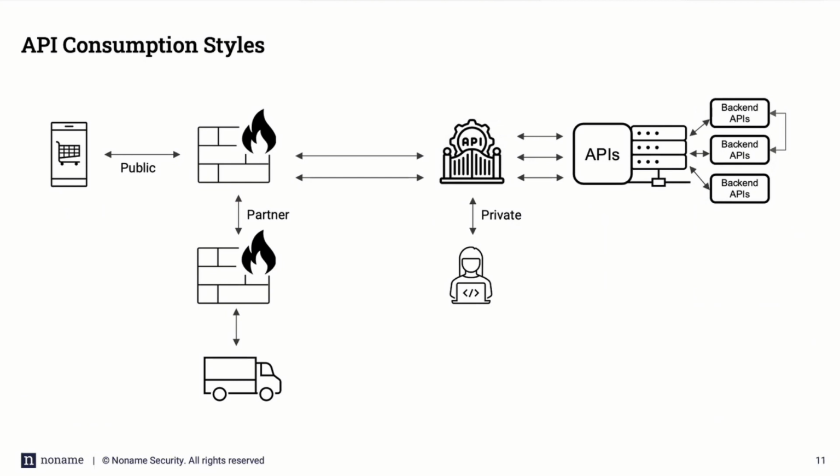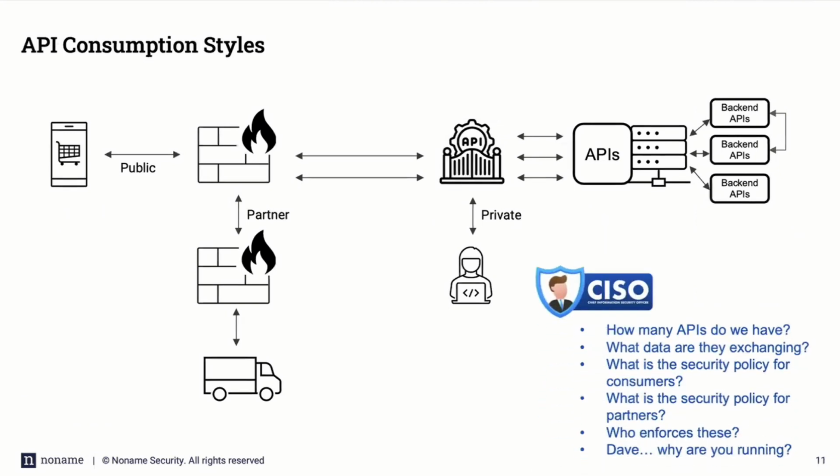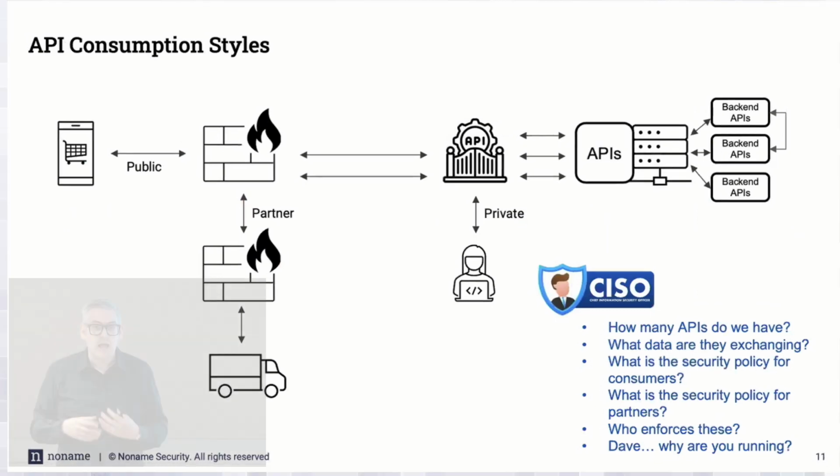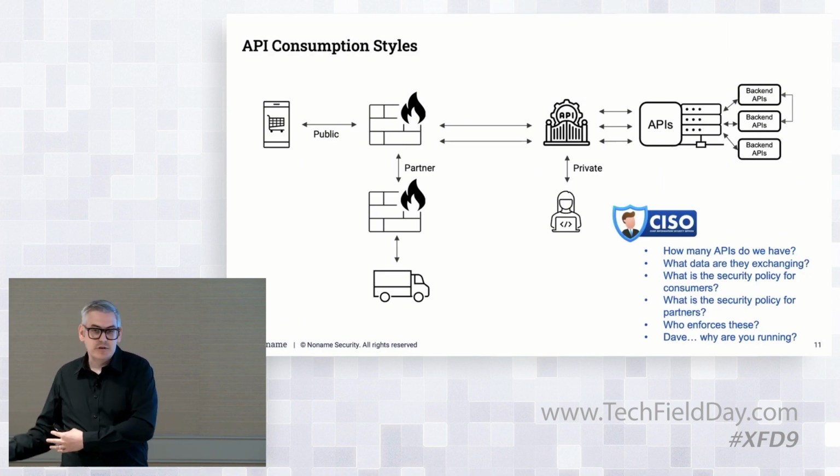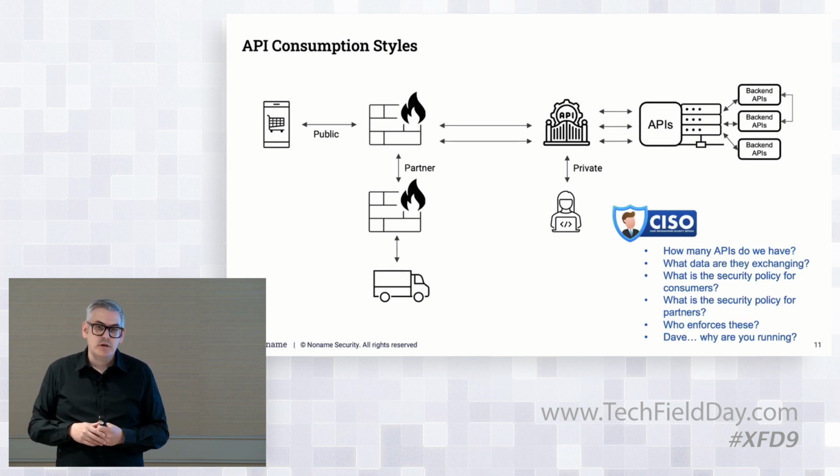But then that partner-based connection from an API perspective needs to be secured as well. So you then need to figure out what's allowed on this side of the equation versus the consumer side of the equation versus the internal side of the equation, which is where developers interact with your APIs and add new functionality, run through their tests, and so on. So if a CISO or any security professional asks these basic questions, it's really difficult to answer those. How many APIs do we actually have? What's the data that's being exchanged internally versus externally? What's the security policy for a consumer versus the security policy for a partner, and so on? That's really hard to figure out because you have to look at all of these individual components and then paste those pieces together yourself.